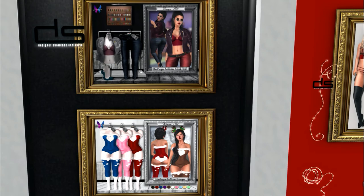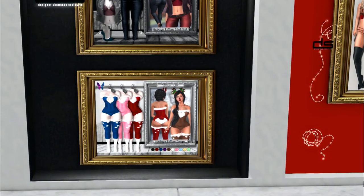And then at the bottom, it looks like a little holiday outfit that might even be Rudolph the Red-Nosed Reindeer. And it's very cute. It comes with a HUD. It comes in Maitreya, Belisa, and Omega. And it is very adorable. And it's got a HUD with quite a number of textures.